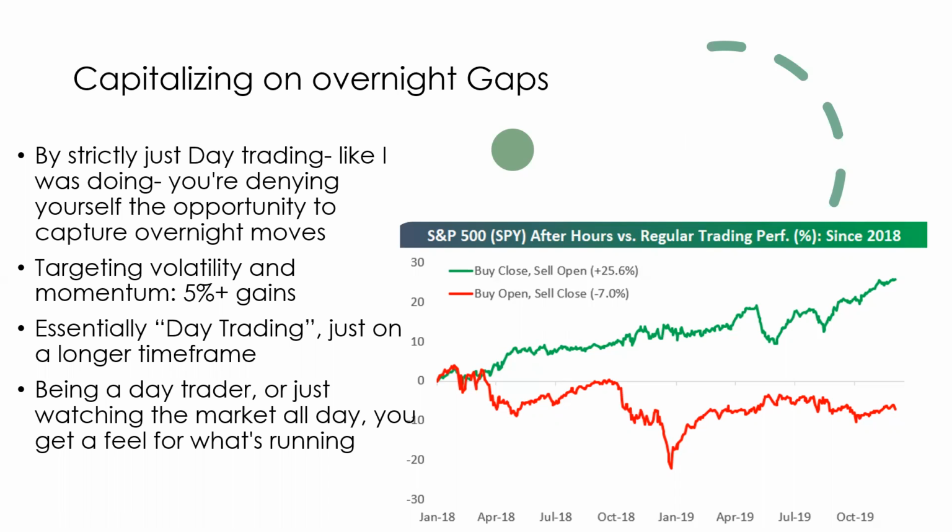This is something I've heard others talk about, people I respect, about some of the downside to not holding. It's something I've been thinking along the lines of in my evolution as a trader, adding this into my strategies. By strictly day trading like I was doing, I was essentially denying myself the opportunity to capture these overnight moves. I'm targeting volatility and momentum. I put 5% plus gains on the slide. We're looking for some decent things, things that are moving.